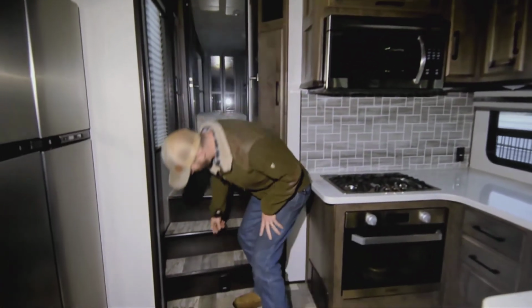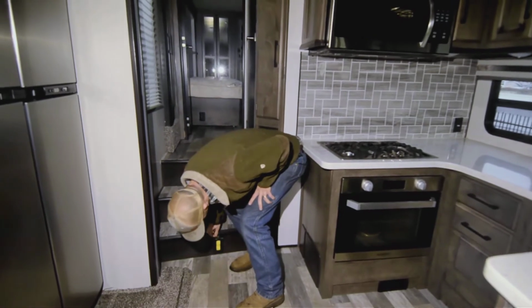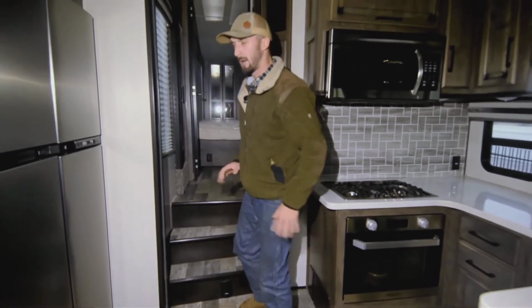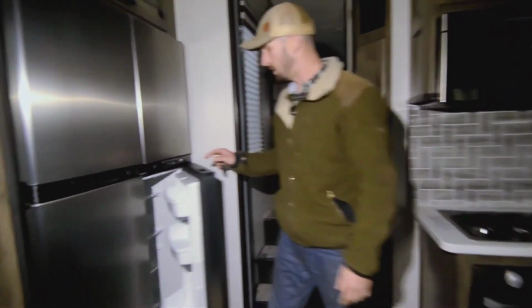And as I mentioned, you do have the door that looks like it's never been used, but that pops up. Put a hose fitting in there, good to go. You've got a camera, or you've got a vacuum.